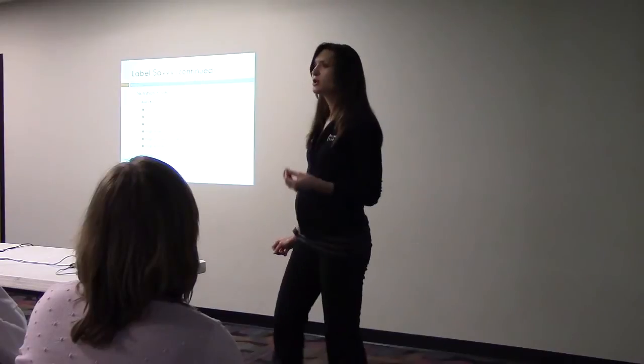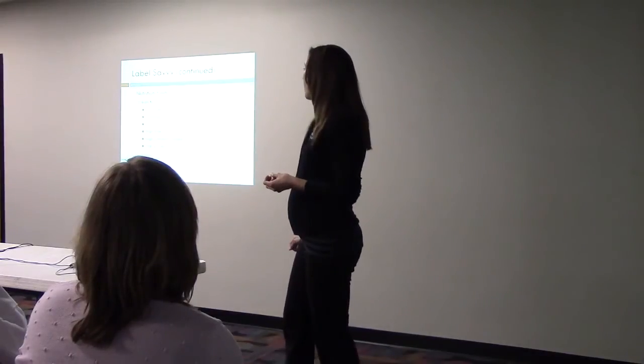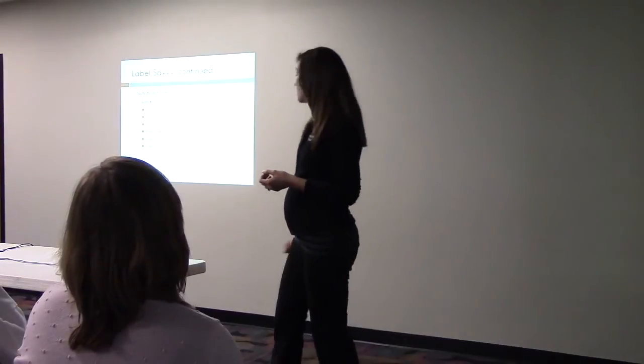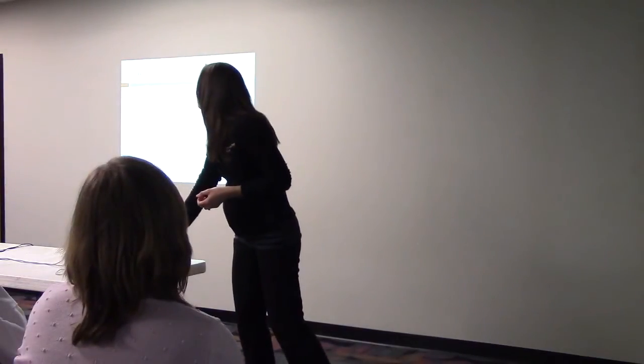When you're looking at nutrition facts, again, I think most of these everybody knows about, but look for lower sugar, sodium, fats, especially the saturated fats, higher in fiber, vitamins, and minerals, as well as your protein.